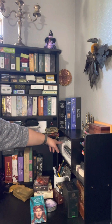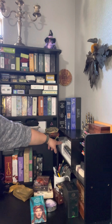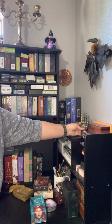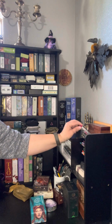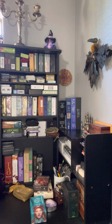I've got my Tasseomancy teacup in here from the Witch's Moon. And I've got a nice little protection talisman from the Witch's Moon there as well. And this little stuff right here, I don't know if you can see it, is a bunch of pens. It's just my stationery little tiny section right there.